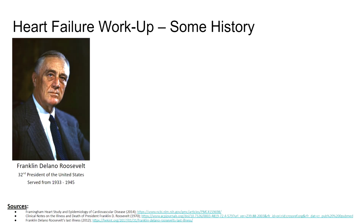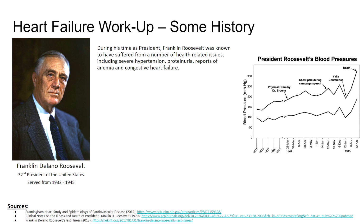Let's get started. Starting off with a bit of history here, Franklin Delano Roosevelt was President of the United States from 1933 until his death in 1945, and was known to suffer from a number of health problems, including hypertension-related complications, one of which was congestive heart failure. His blood pressure recordings have been published by his cardiologist, Dr. Howard Bruin, as shown on the right here.